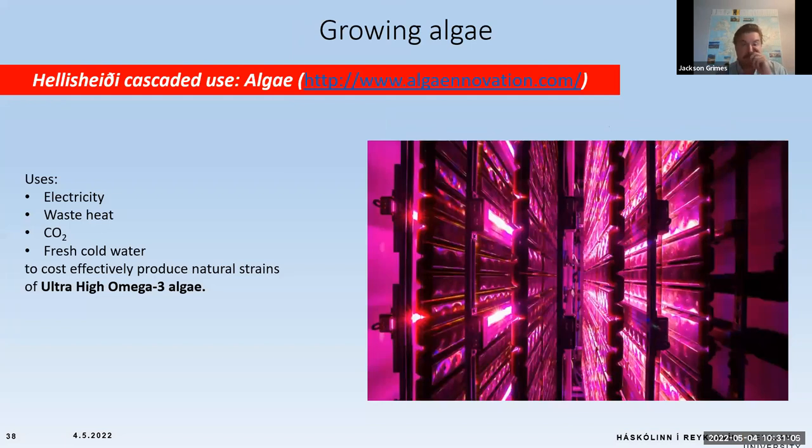So another form of cascaded use, and this is a really new research and development that we've been having in Iceland, and that is the growing of algae. You can use the algae not only to capture carbon, but you can use it in fish food. There's also been some breakthroughs with using it in medicine, and it's effectively becoming a high-priced commodity that is grown just from residual geothermal heat. So turning waste into income in a way.